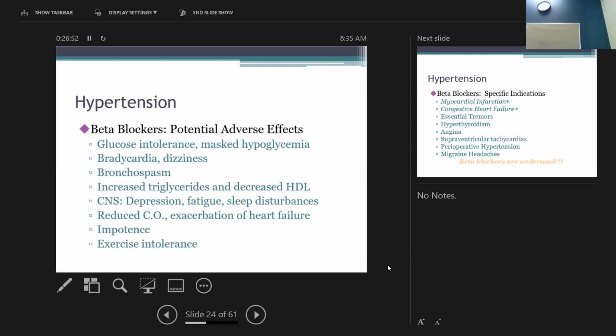Beta blockers can also mess with triglycerides. They can decrease HDL. This is the case usually with non-selective more than selective, but the selectives can still increase triglycerides to some extent. So watch lipid panels when a patient goes on beta blockers. Bronchospasm is not common at all with cardioselectives. They can exacerbate heart failure. That's something to keep in mind. Sleep disturbances are more common in non-cardioselectives. Fatigue is pretty common at first. Depression is uncommon in cardioselectives, more common in the non-selectives. Impotence is pretty common with both sets.